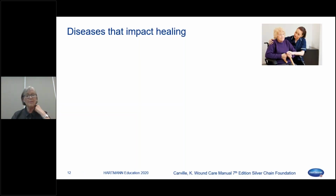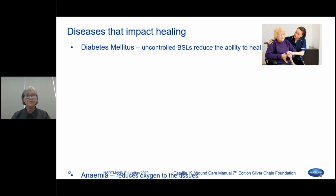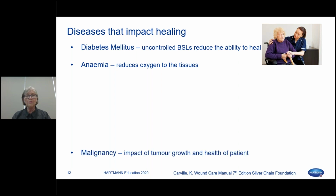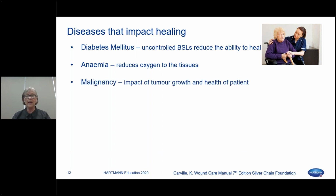Some of the diseases that can impact healing are diabetes. Uncontrolled blood sugar levels reduce the ability to heal, and in addition, microvascular disease reduces the blood supply to the area and impairs nerve function. Diabetes also impairs the production of leukocytes, which reduces the ability of the person to fight infection. Anemia reduces the supply of circulating red blood cells, impacting the supply of oxygen to the tissues. Growing malignant tumours may impact blood supply to the area, and the patient's treatment to kill malignant cells will impact on healing, as well as their nutritional state.